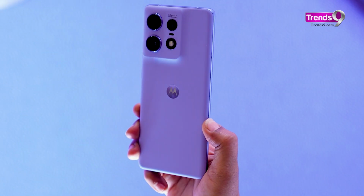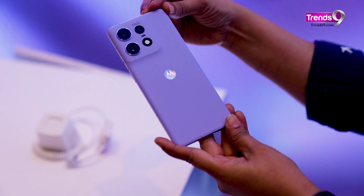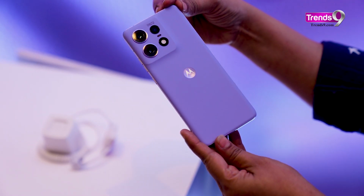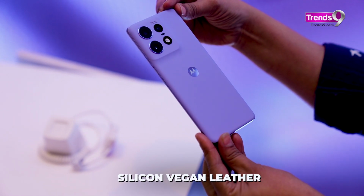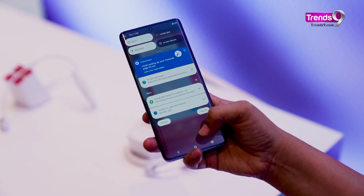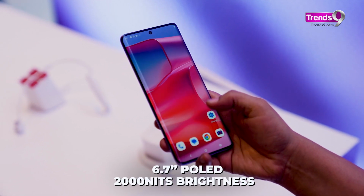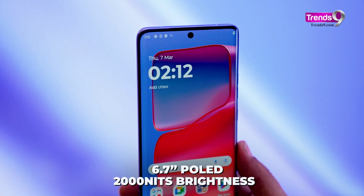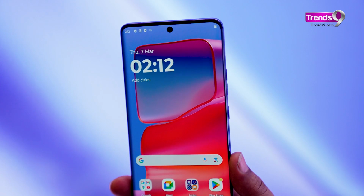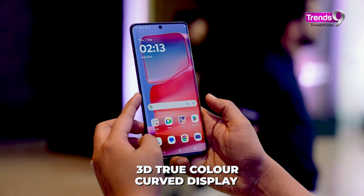The phone looks quite impressive at the first look and the lilac color is eye-catching. One impressive thing among many about the phone is also the silicone vegan texture at the back with the dash of metal frame given on the phone. The Motorola Edge 50 Pro sports a 6.7-inch 1.5K pOLED curved display with 144Hz of refresh rate, 2000 nits of peak local brightness level and HDR10 Plus support.